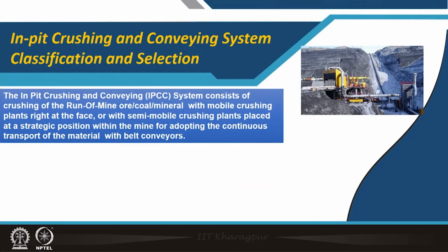However, in many countries this has recently gained a little more interest, because environmental constraints and life cycle cost aspects are being considered more rigorously. As a result, where earlier it was not thought of as the best technology for mines, today it is becoming more useful. So, we will be discussing this system, but what it is exactly.